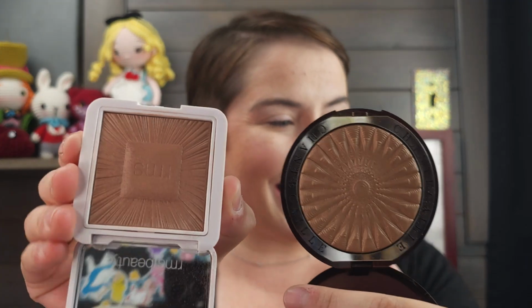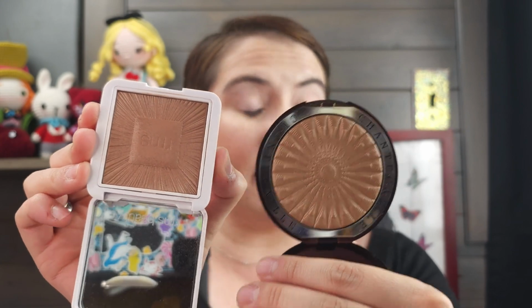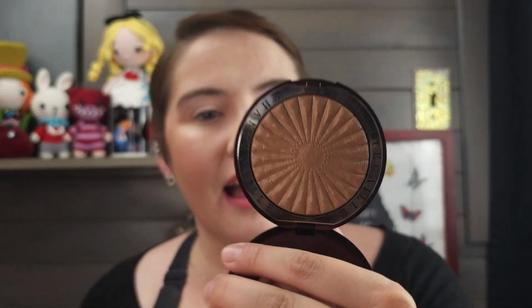And I'm wondering, obviously, Chantecaille and RMS have a very extreme price difference. I'm wondering if this RMS shade is the same as the other light shade in the RMS. Sorry, Chantecaille. I'm wondering if this Chantecaille shade is the same as the other RMS shade, because there's two lighter colors, and this is Beach Walk Betty in the RMS, and this is the one that leans a little bit more on the neutral, almost pinky-ish bronzing color, right?